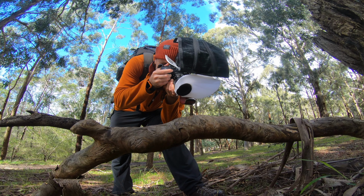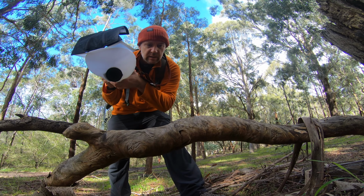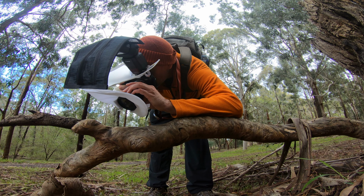I left some abstract macros for last. I've always been drawn to interesting shapes, geometry and patterns, and that is what I like to capture when I shoot aerials as well. These images were all taken of inner and outer bark layers.